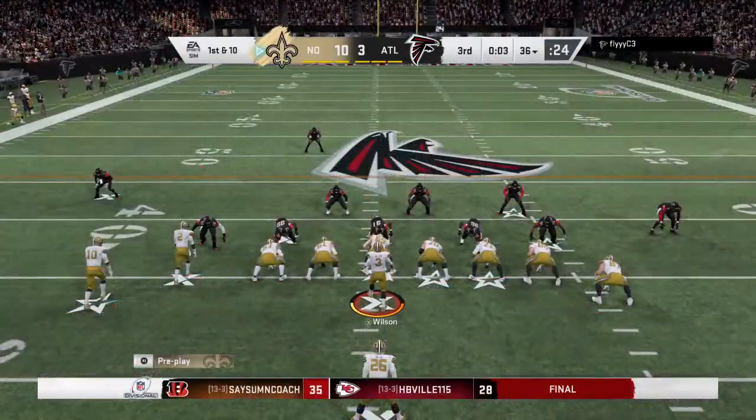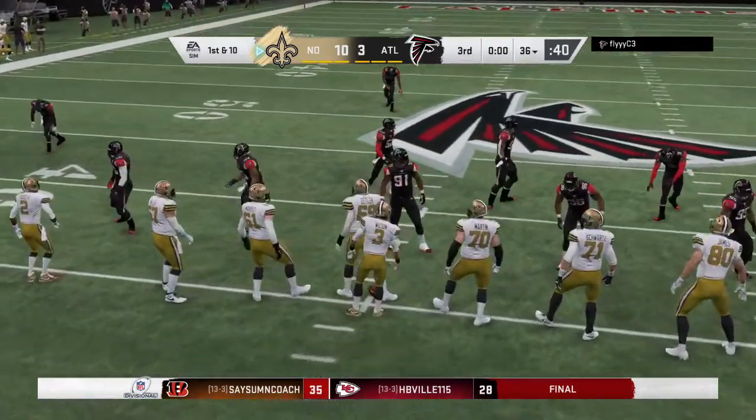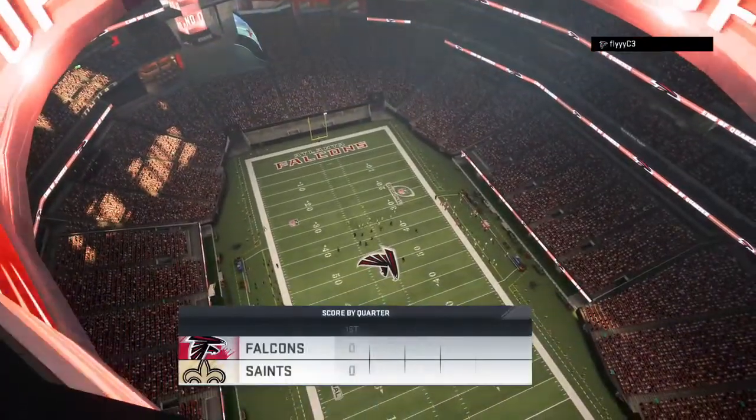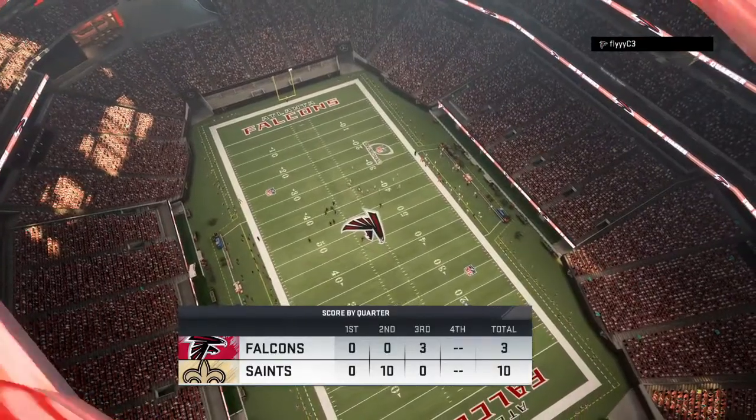Now this will probably be the last play of the quarter. 1 quarter remains for a trip to the NFC title game. And that'll do it for the end of the 2nd quarter.